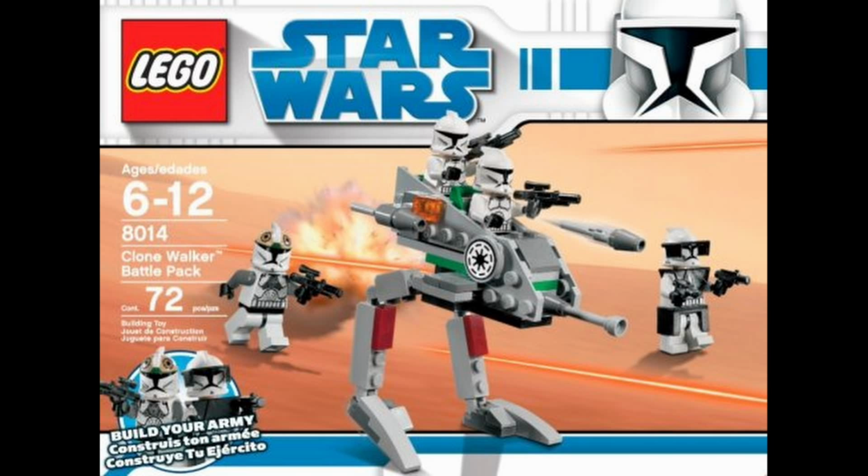Let's jump right into it. Number 10 is the 8014 Clone Walker Battle Pack, released in 2009. I knew there was no way I could make this list without including this set. I understand the hilarity and the fact that this set was also on my top 10 overrated sets video. If you haven't watched that video, you definitely should. Apparently there's a lot of hot takes in it, but even I can't deny just how important this set was to the LEGO Star Wars community.